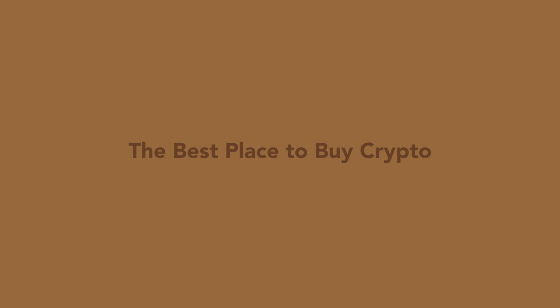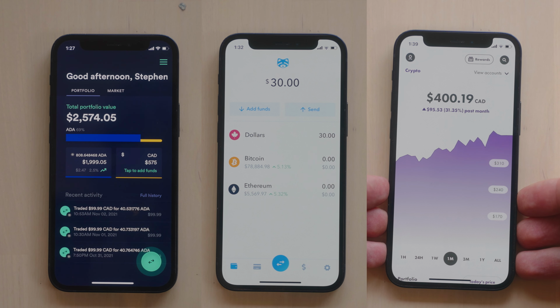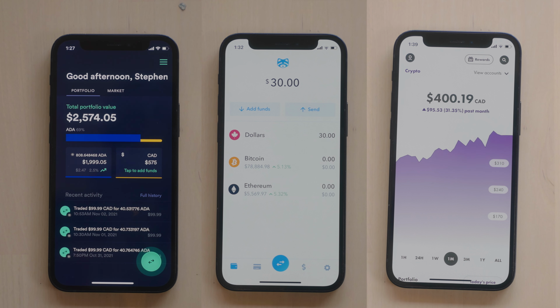Today, we're talking about the best place to buy Bitcoin in Canada. Specifically, we're comparing 3 of the top cryptocurrency exchanges, and those, in my opinion, are Newton, ShakePay, and Wealthsimple Crypto. Now, this isn't just limited to buying Bitcoin. You can also buy other cryptocurrencies on these platforms as well.